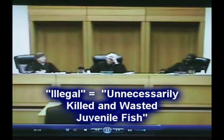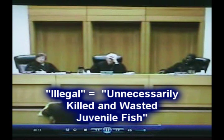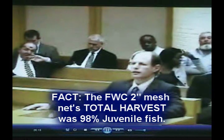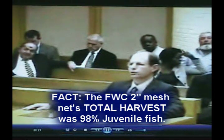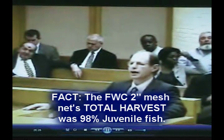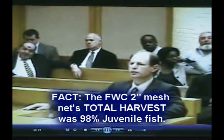Counsel, let me ask you this. Does the 2-inch net gill or capture, I'm not a fisherman, 90% of illegal fish? When you ran those tests, when they ran the tests, yeah, what happened? I don't know the exact numbers, Your Honor, but that doesn't sound out of line. 90% of the fish that were gilled, that's what Mr. Maurer just said. I'm not questioning that. I mean, 90% of the fish that were gilled were juvenile.